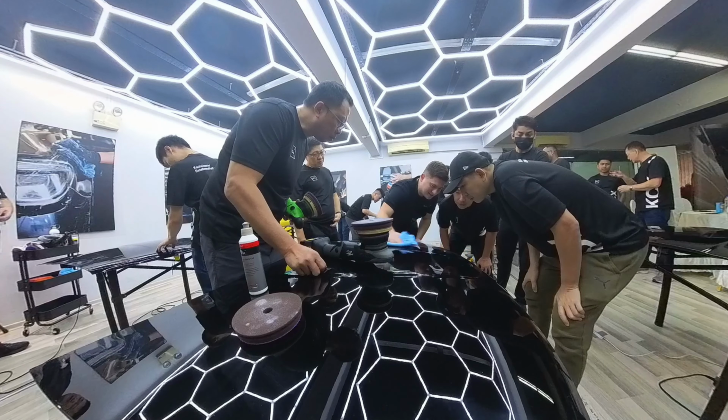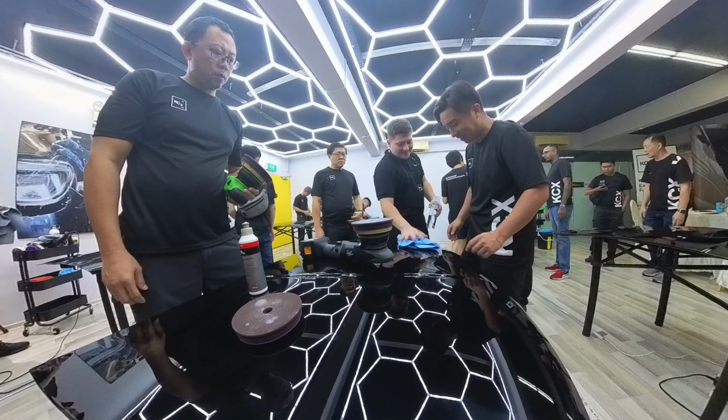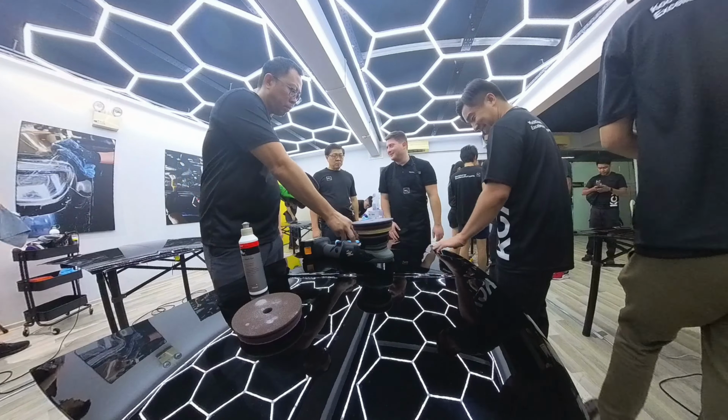One thing I also noticed about their pads is that they are a bit thicker and coarser, so it works very well with their compounds. And they also advocate a one pad to one product type of philosophy, where your heavy cut polish should always be going with a heavy cut pad.